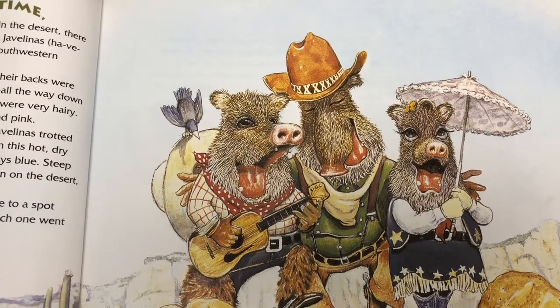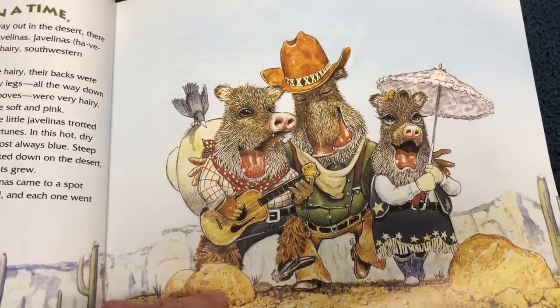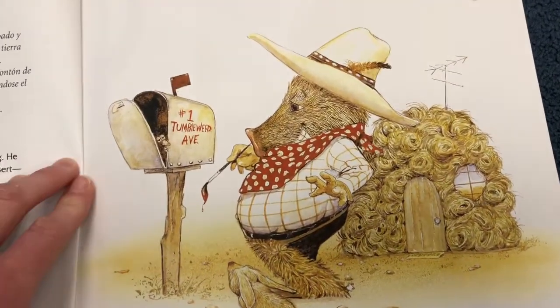Soon, the little javalinas came to a spot where the path divided, and each one went a different way. Oh, looks like they're building houses. Let's see what they use in this book.